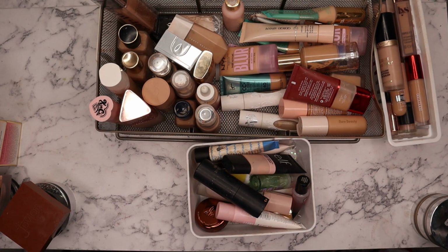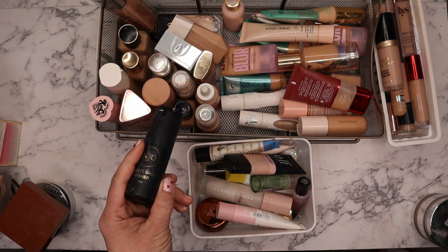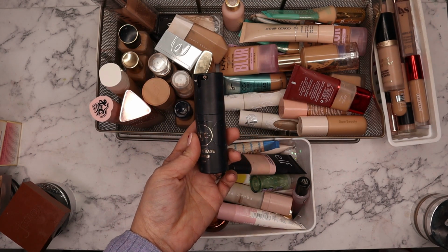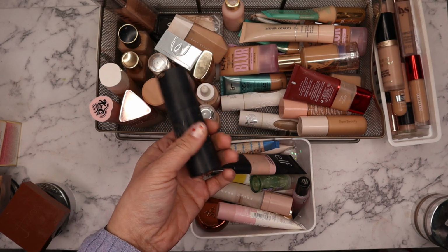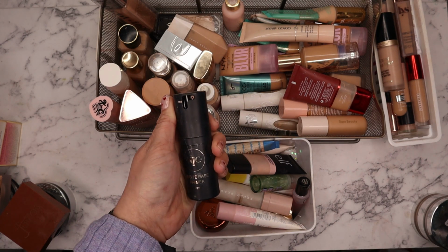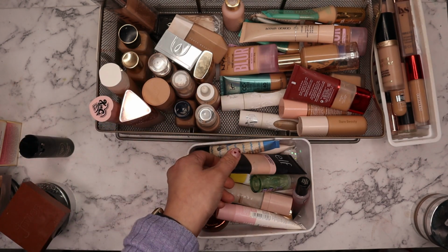I don't think I'm going to get rid of any primers. I don't think I am, or maybe I am. I don't know. I have the Nikia Joy Matte Base Primer. This is a really, really good mattifying primer and smoothing primer. Feels really nice on the skin. Great if you have oily skin or you're wanting your makeup to last longer. It definitely will keep the oils away as long as possible.